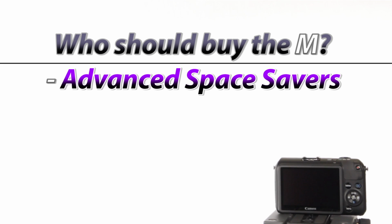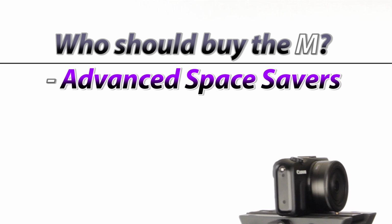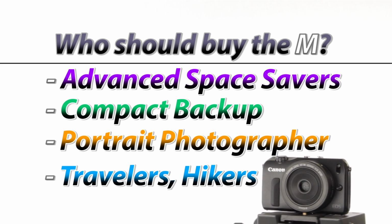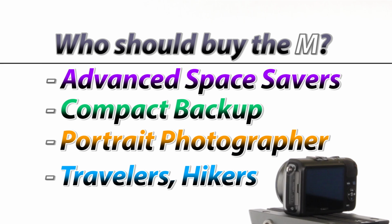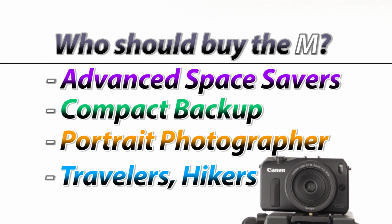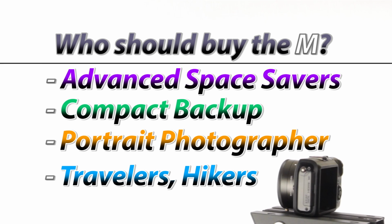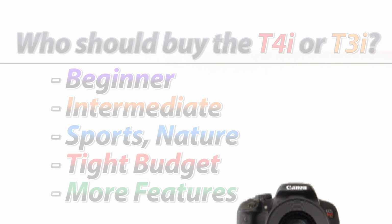So in summary, who would be most interested in the Canon EOS Mirrorless M camera? My recommendation on this would be experienced photographers who are looking to save space in their camera bag. Maybe they use one camera all the time and they want to have a very compact backup. If you're a portrait photographer, this could save the day. I also think photographers who travel, if you're looking for a very high quality camera that would fit into a very small space, such as a backpack or a purse or a glove compartment in your car, it's going to be a pretty good option. You're buying the M for its compact size.